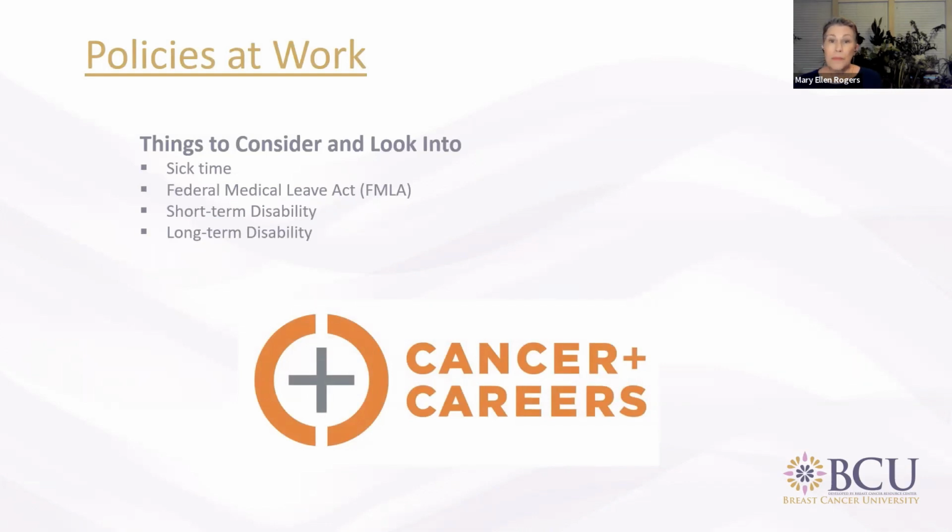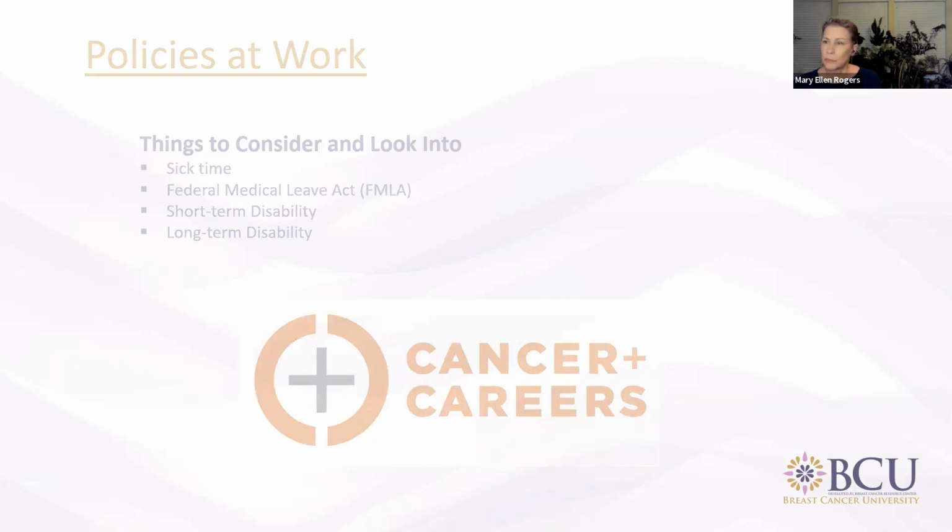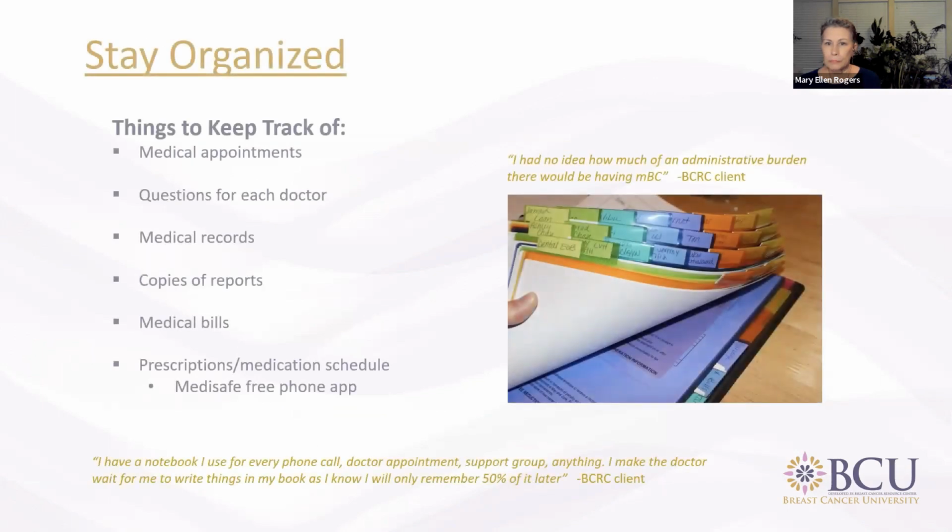Every employer has different policies for taking extended time off, and there are many different types of leave. So if you are working, we would recommend reaching out to your HR representative to learn more about your specific time off policies. Cancer and Careers is another great resource that empowers and educates anyone with cancer. They have experts who can share advice as well as interactive tools and educational events.